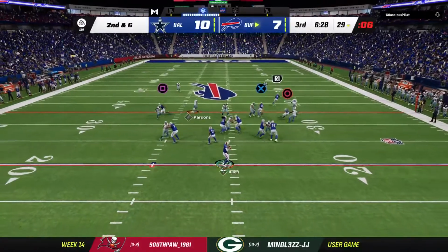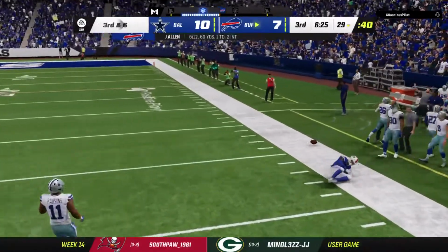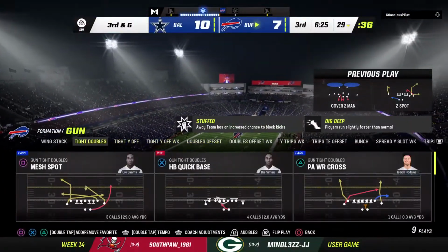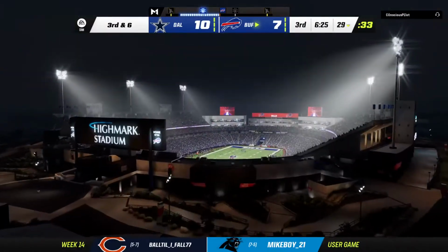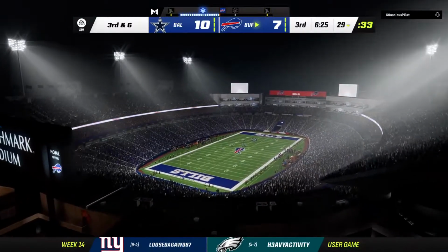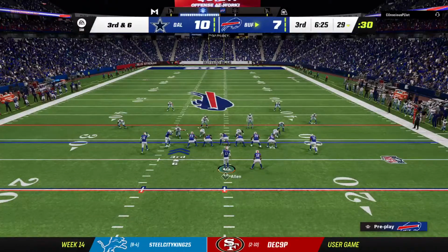From the 29, Allen. And that is incomplete. You get the sense that they're saying we're not playing up to what we're capable of, and we're deep enough into the game that the early jitters are long gone, that they should now have some sense of continuity and be able to make some of these plays that they have not been doing so far.